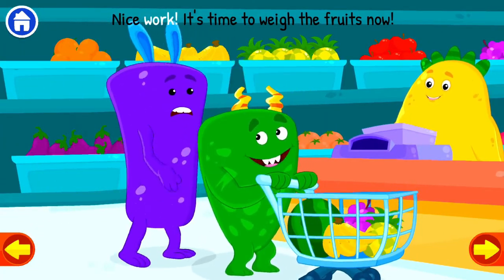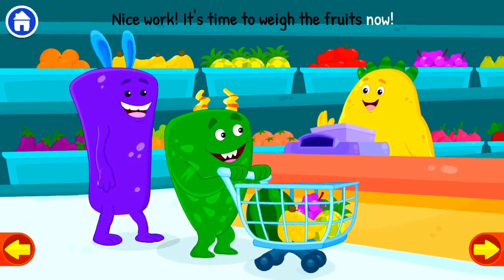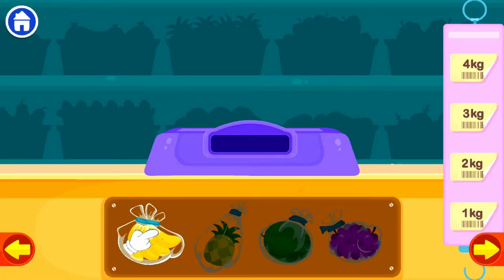Nice work! It's time to weigh the fruits now. Drag the fruit to the weighing scale.